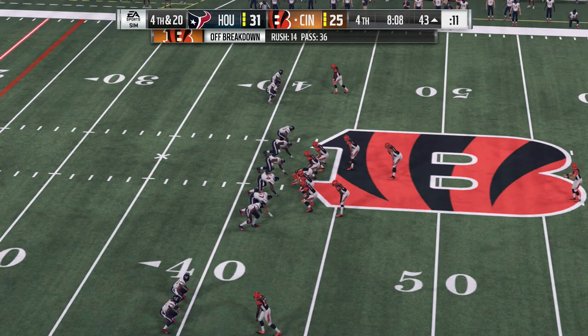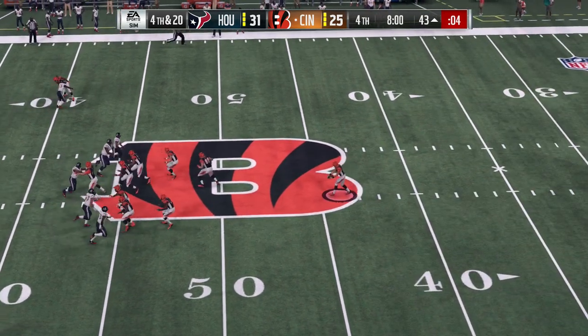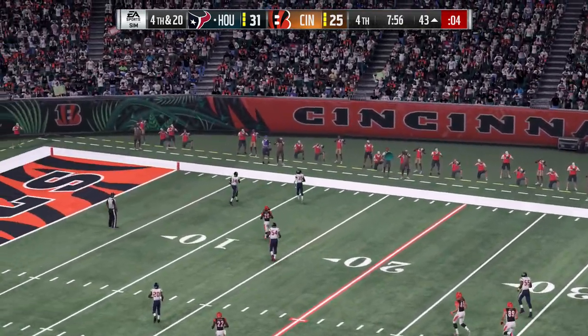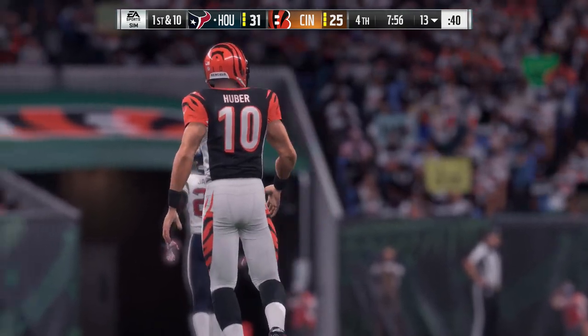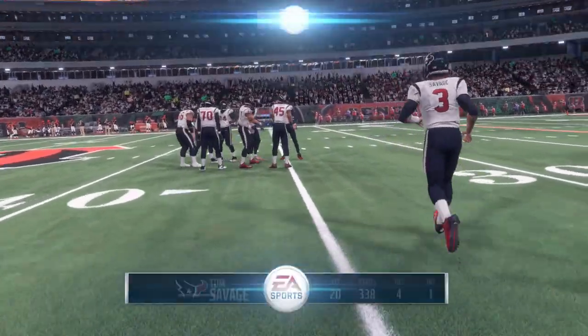Here's Kevin Huber now, as he's on to punt for Cincinnati. And they'll play keep away from the returner, as this one will be marked out of bounds at the 13-yard line. Pretty good spot. And now out comes Houston.